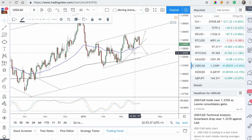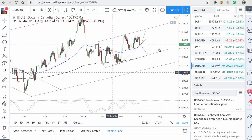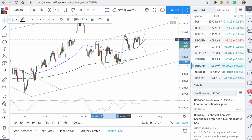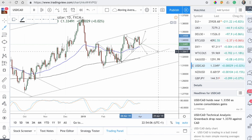Okay, so USDCAD, you can see on the grand scheme of things we're trading within this channel here. We've had a nice push up. You can now see structures forming nicely. So we are looking for some nice moves. So now we are looking for this move here.